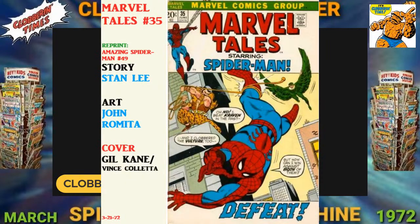Marvel Tales #35, which is a reprint, of course, from Amazing Spider-Man #49. Story by Stan Lee, art by John Romita, the Lee-Romita era, and a classic era it was. And we have a great cover by the master Gil Kane with inks by Vince Colletta, but we don't hold that against it. Great stuff. Marvel Tales, reprinting some Spidey there.